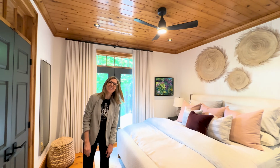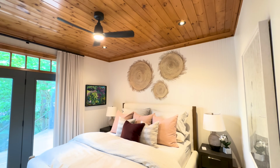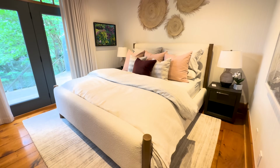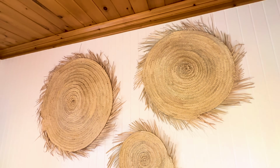This is one of the main floor guest bedrooms. So we whitened the walls so that we had the wood on the ceiling to add that warmth. So the walls are neutral. The beadboard was already there. We just repaired it where it needed to be. And then we decorated. You know, sometimes decorating is all you need.